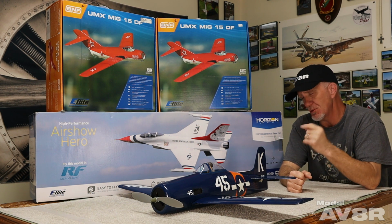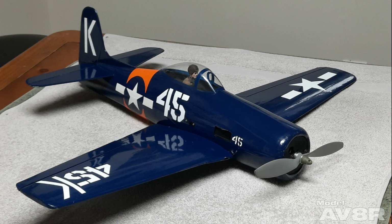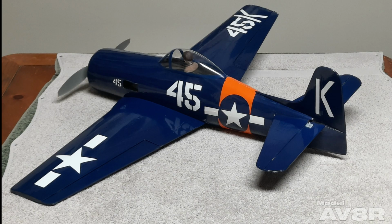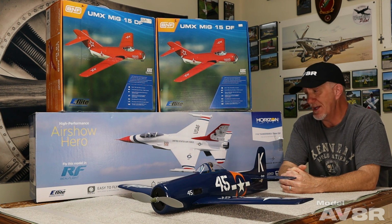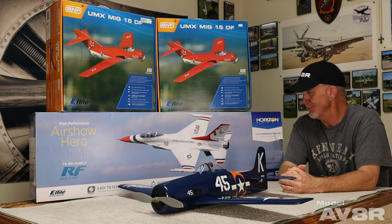Now, more about this. This is kind of interesting. This is a Bearcat built from Jim Ryan plans. It's actually called a Bearcat Speed 400. Jim Ryan offered plans, not kits, I'm sorry. Offered plans for $15 and a vacuum form canopy for $10, and you had to scratch build the rest. This is a 1990s vintage airplane, and it is really cool.